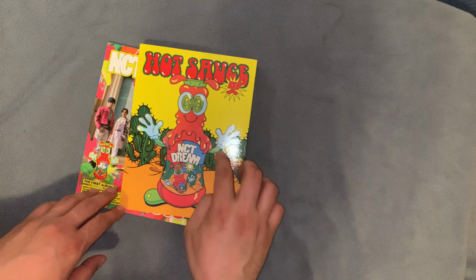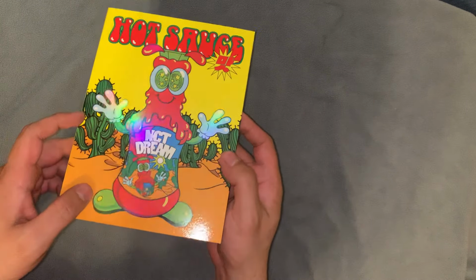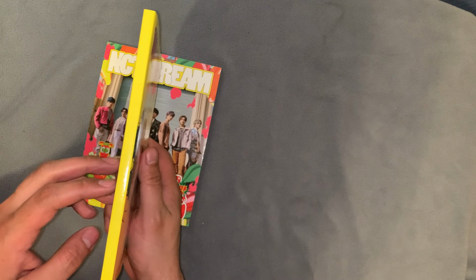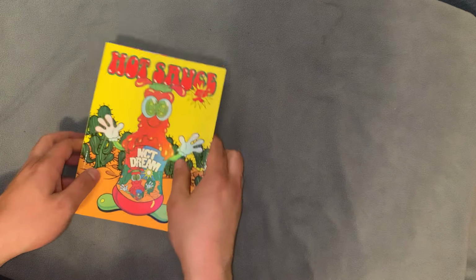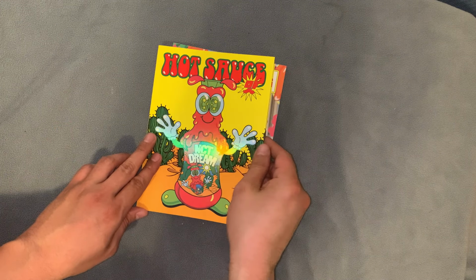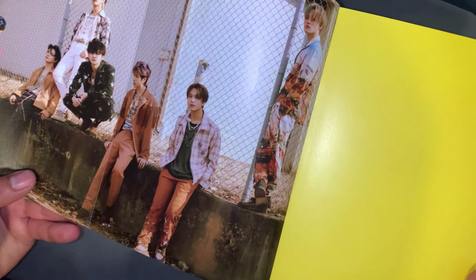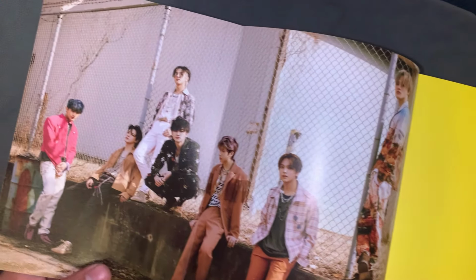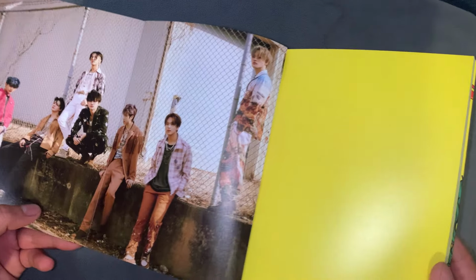All right, let's look at the photo book first. It's just like the first one, it's very holographic. So this one is definitely yellow. All right, let's look at the stuff in here. Oh, nice. Looks like we're gonna get some outdoor action on this one.